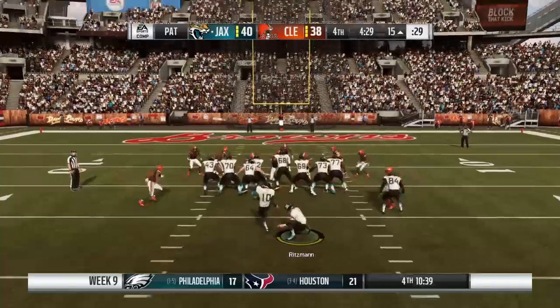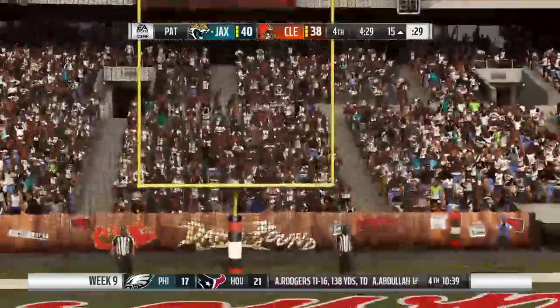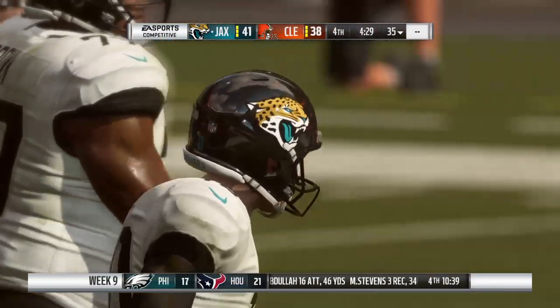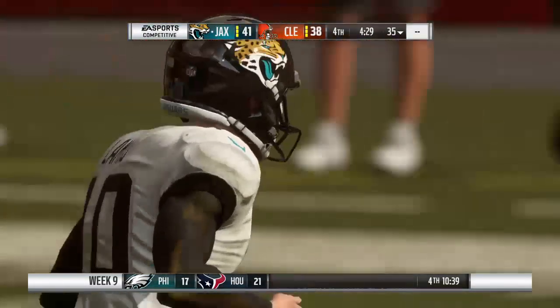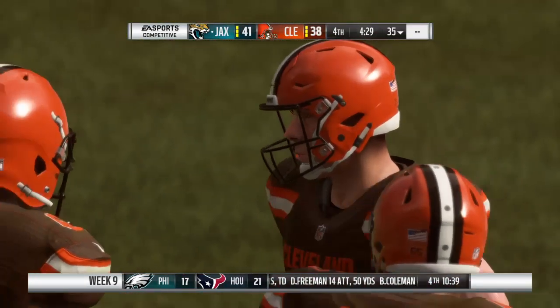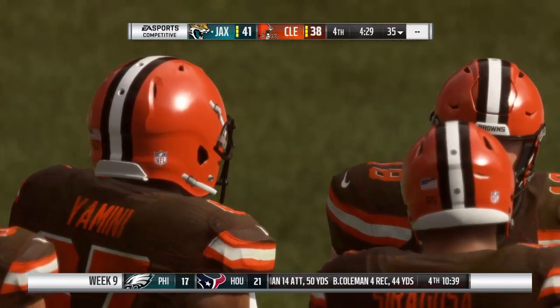So it was 2nd and goal, still had a couple of downs to work with. They tried to sneak, and they got in. I like the idea that they did it early in the down and distance count, 2nd down as opposed to waiting later on. I think it fooled them a little bit, but how about the push they got up front to get the quarterback through? Big push and a touchdown to boot.